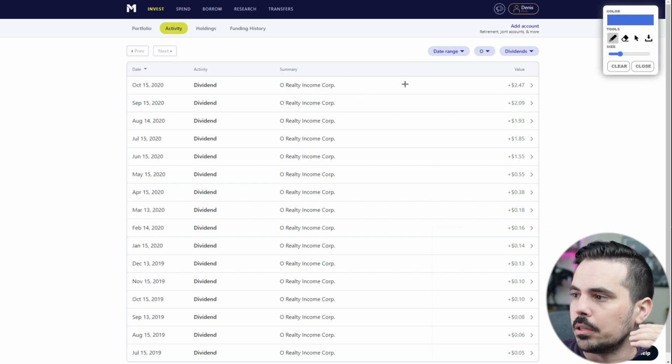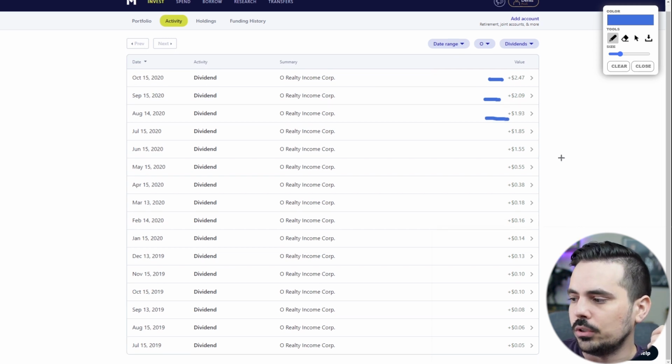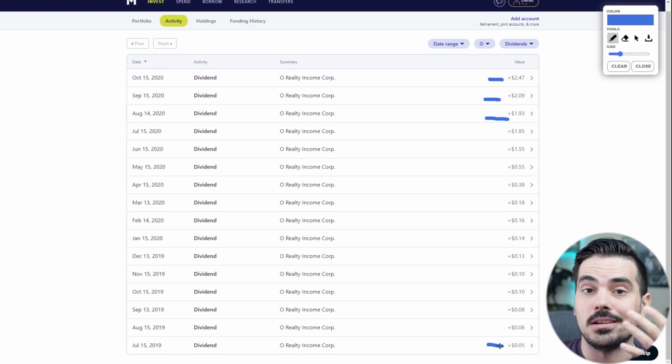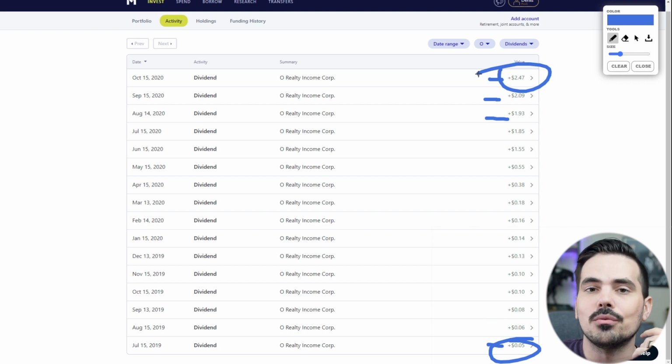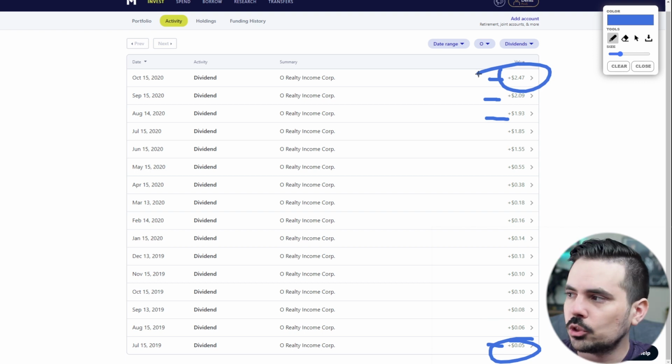So I get paid every month, but you could see here my last one was $2.47. Just a month ago was $2.09. Before that was $1.93. And if we jump back to July 15th of 2019, so over a year and some change ago, it was a nickel. So I went from one month getting paid a nickel to all those deposits to one day getting $2.47. And that's just with one company.